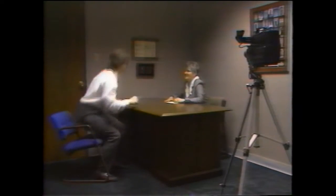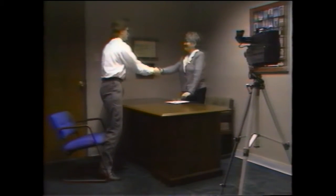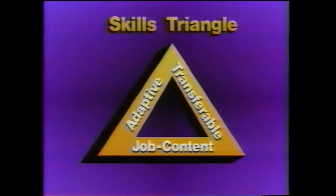Everything a student learns in the Career Success curriculum can help during the job interview. The interview is so important that every ITT Tech student is required to participate in a mock interview. Students will learn to emphasize their adaptive, transferable, and job content skills, the same skills triangle we saw earlier.